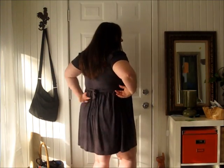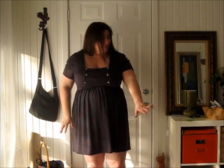Again, this happens to me a lot. This band right here, which connects to the tie in the back, should be under my boobs here, and it's kind of hitting the bottom and then under. That's pretty typical for me. You can see it's got a lot of cleavage going on. It's pretty cute.